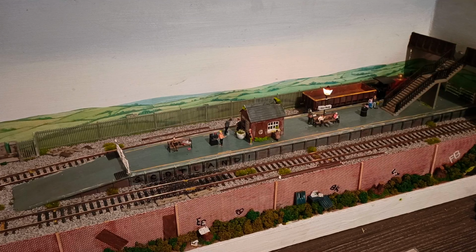Or maybe spray them with some super glue or some PVA or something, just to make sure that the leaves actually stay on the trees all year round, because otherwise it's going to constantly look like it's autumn.